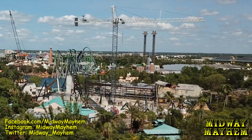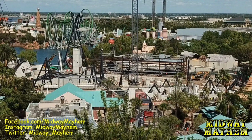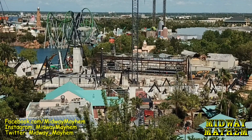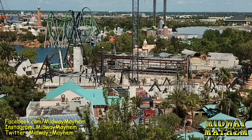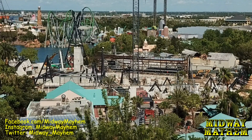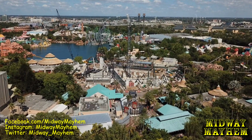Of course, one of the exciting features is there's going to be a water element with an inversion, and we now know that some of the supports are in place for that, and crews have been busy continuing work for the maintenance barn as well as the station area. We can now see some of the platform in place for the station and where the train will eventually come out.